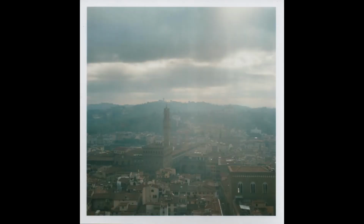Followed by a not particularly good image. This is taken again from the top of that Campanile, but this time looking over towards the Palazzo Vecchio. If you've looked at any of the previous videos, that tower there on the sort of central left, there's a photograph that I've taken from the top of that tower of the cathedral, looking back towards the way that we are stood in this image.